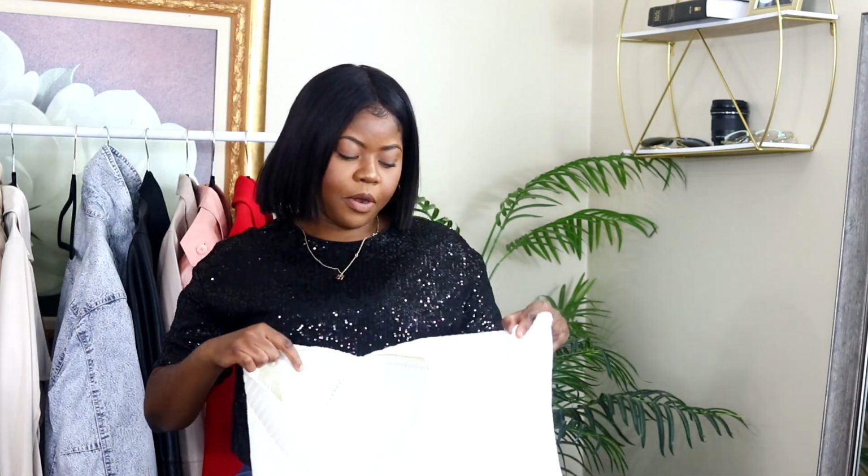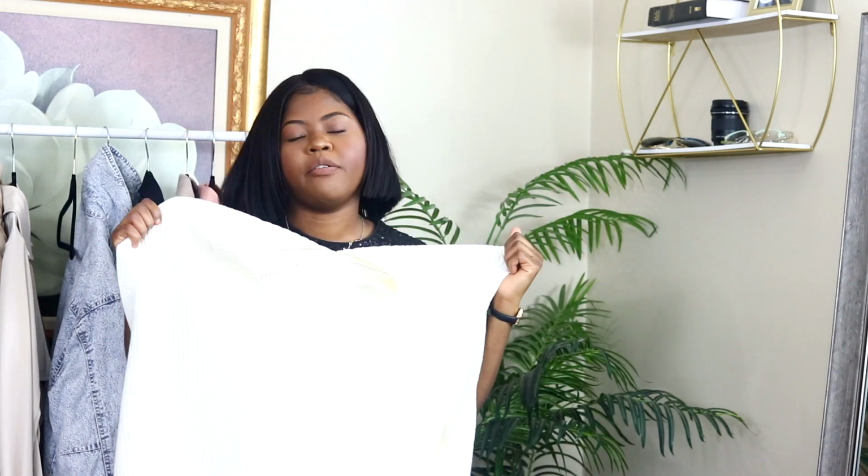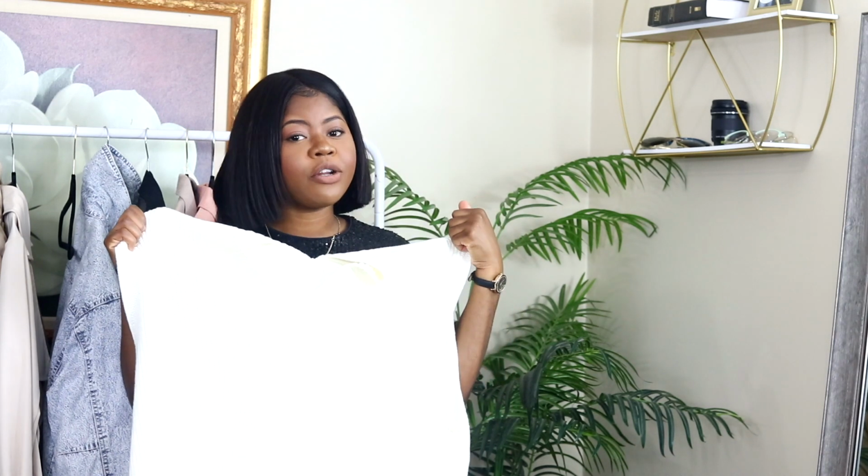So for my next look, we're going to go for, let me take off the tag real quick, okay? We're going to go for this beautiful grandpa vest, sweater vest that I purchased from H&M.